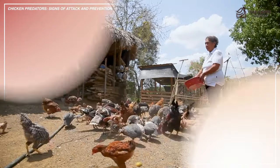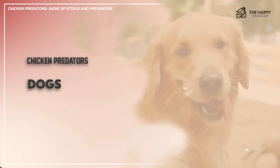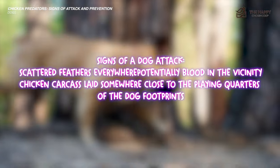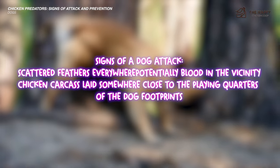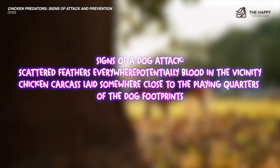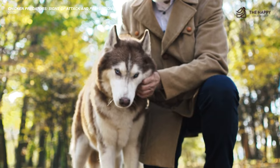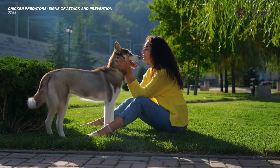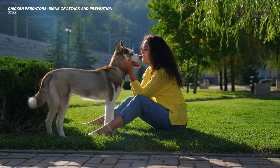Let's start off with the first chicken predator, dogs. Signs of a dog attack would be scattered feathers everywhere, potentially blood in the vicinity, chicken carcass laid somewhere close to the playing quarters of the dog, footprints. And you know, being a dog lover myself, my natural inclination would be to take offense at this. My sweet, intelligent, obedient little mutt would never be a danger to my flock.